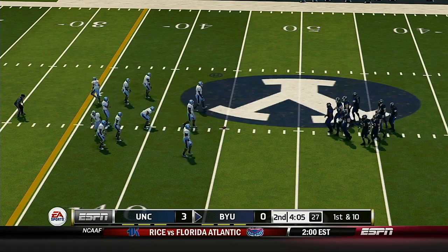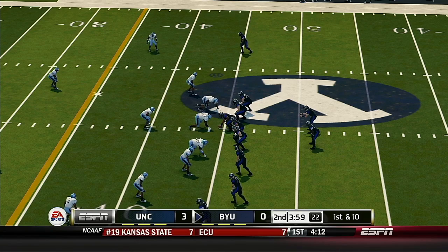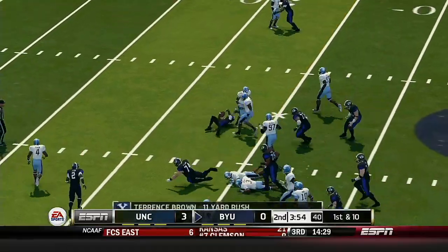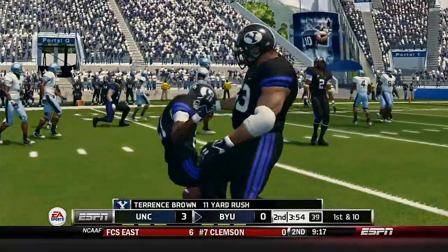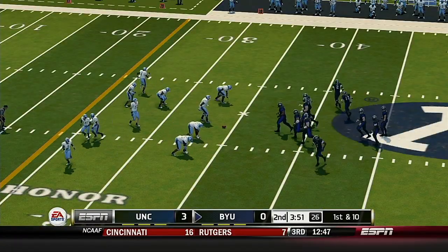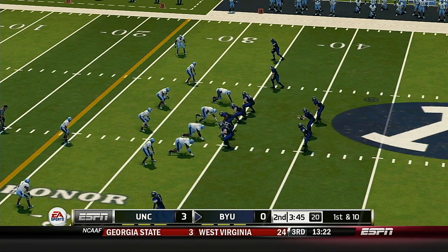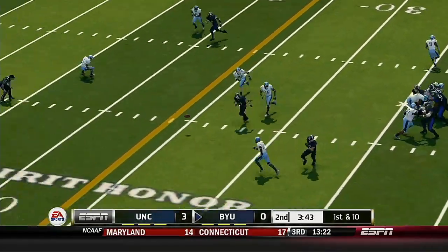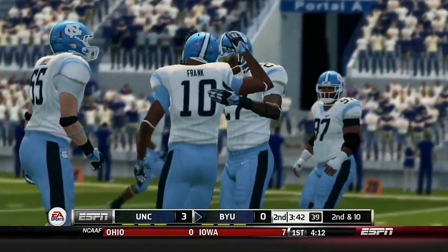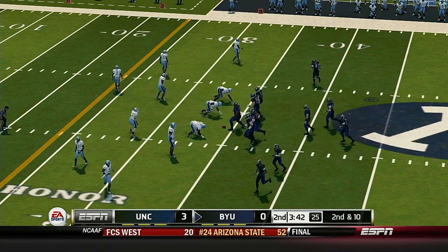From the 45-yard line, first down. Gets to about the 34-yard line. Strike to his receiver, no good. Boy, he put so much heat on that ball, I don't think anybody wanted to get their hands on that. From the 34-yard line, it's second down.